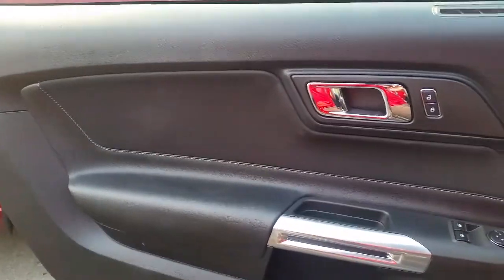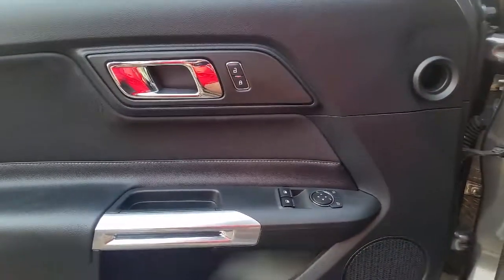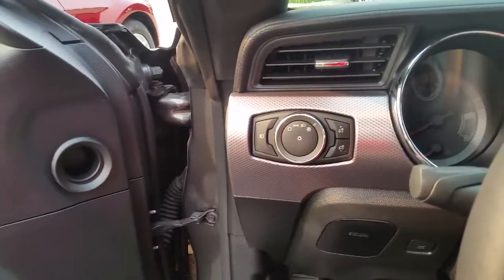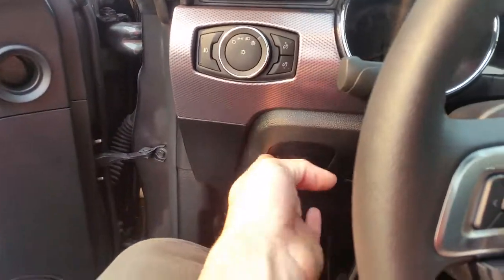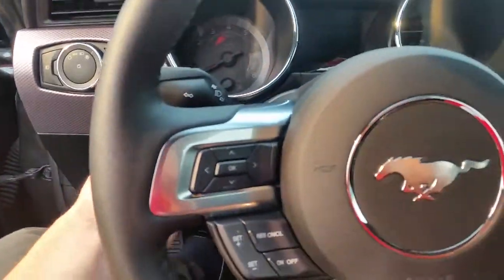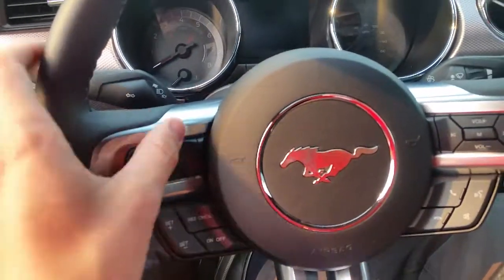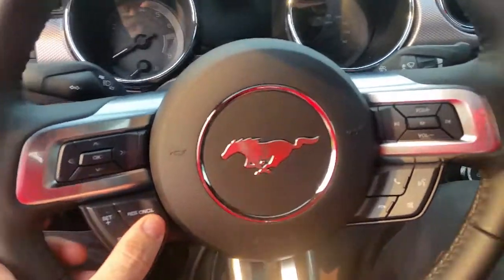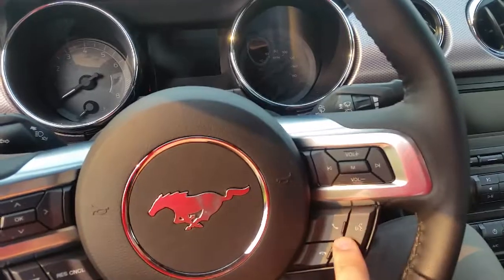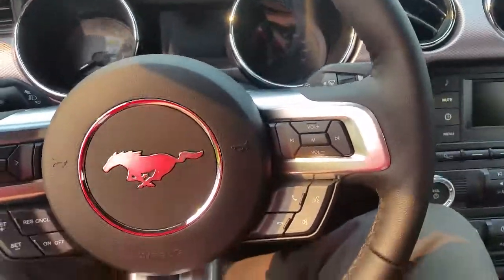Inside the Mustang, you'll find a sleek interior. We have power locks and windows, as well as power mirrors. We've got automatic headlights with fog lamps. Space down here for sunglasses, trunk release. On the wheel, of course, we have controls for our center stack. Cruise control, of course, media and audio controls, voice commands, as well as capability for phone.